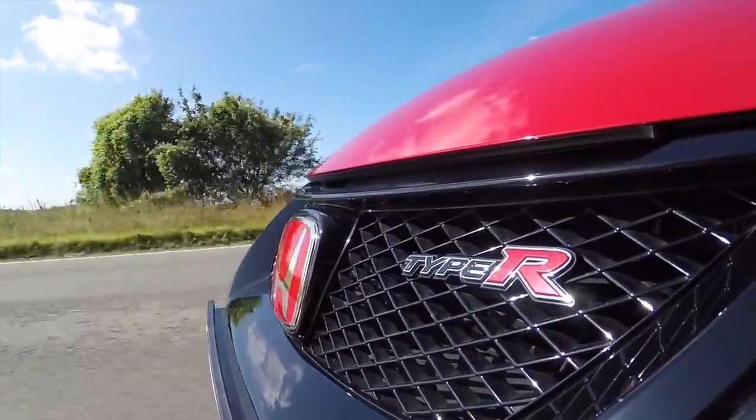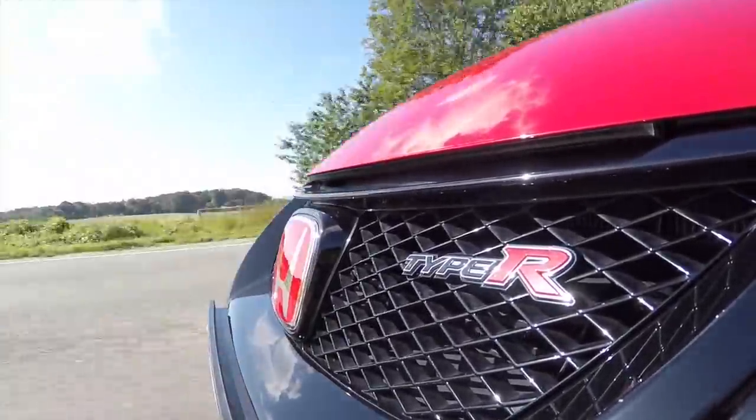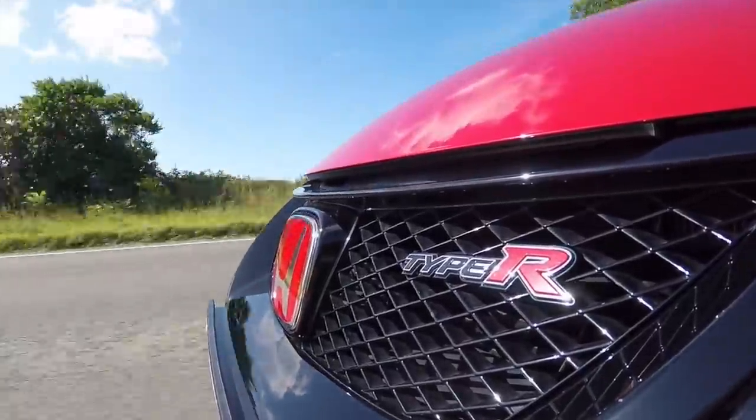They should have sounded like this. They should have gone like this. They should have had the power. So what are the modifications we have? As you can hear, I will insert some unbelievable clips of this thing. The exhaust is unbelievable.